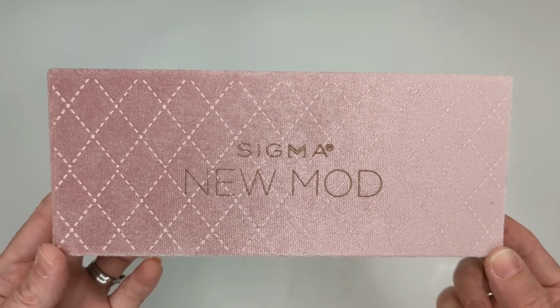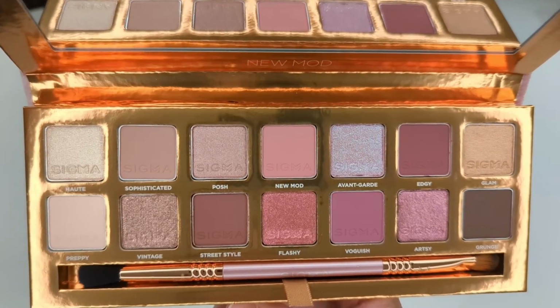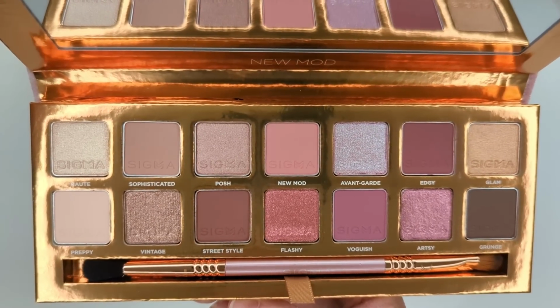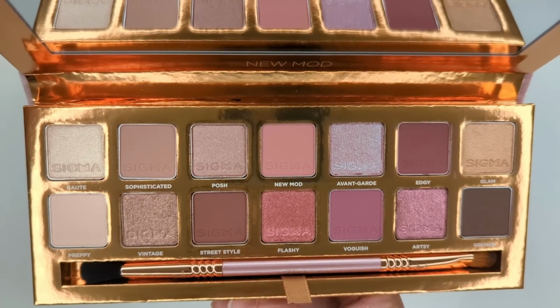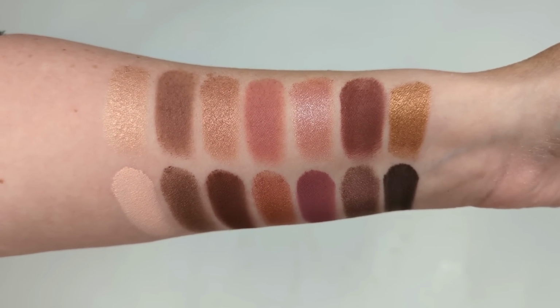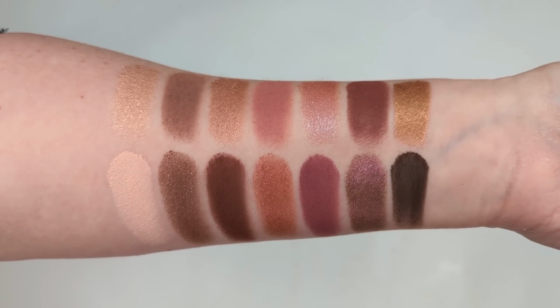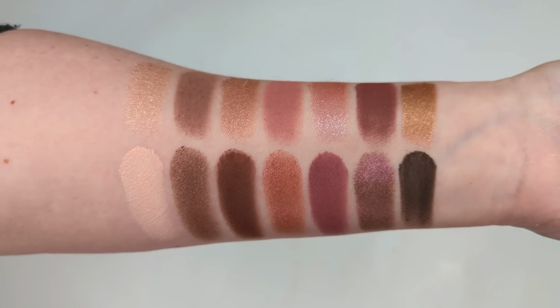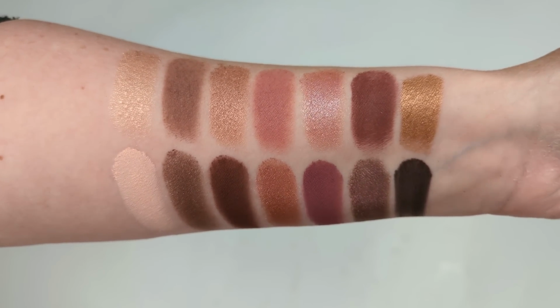It has all of those rosy tone shades that I really love, but it also has some neutrals in there too. So you can take this and do a neutral look with it if you want, or you can do a rosy look. There's also two duochrome shades in here as well. You have one duochrome topper that shifts from pink or purple to blue, and then you have one that looks like a maroon shade in the pan, but when you swatch it, it has a sort of grayish shift to it. It's really interesting. I wasn't expecting it when I first swatched it.